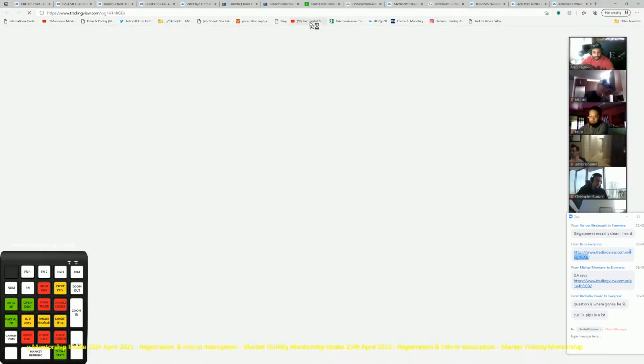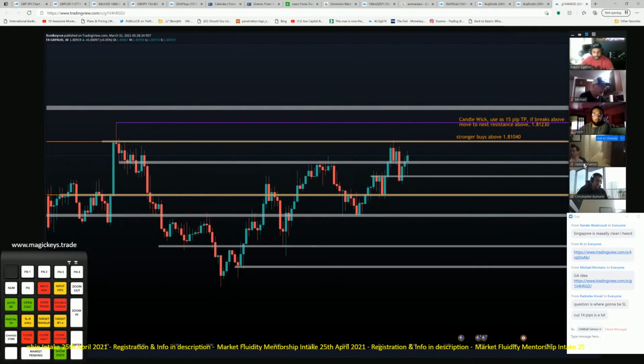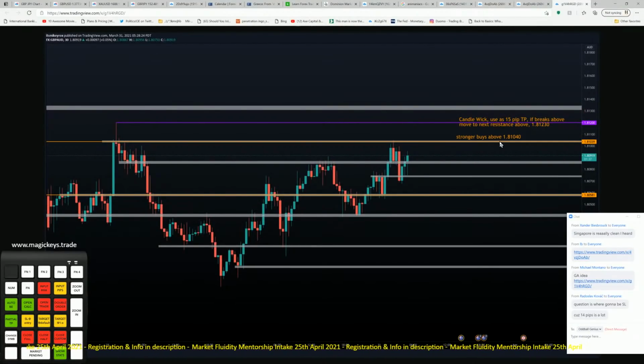All right, let's take a look at this GBP idea coming in. So we've got a resistance at 1.8140. It looks good if we break above that area. And then we can anticipate volume crushing price through this wick over here to continue to 1.81300, right up over here.